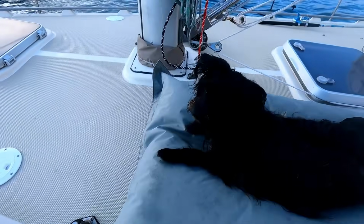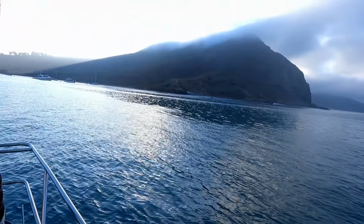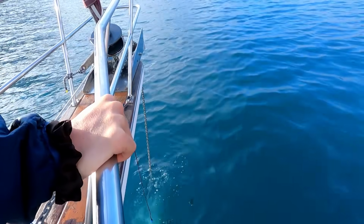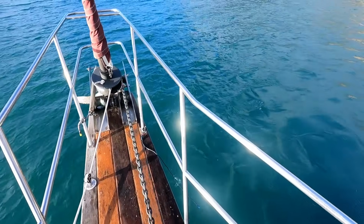Alright, anchor's up. Scout's in a spot. We are just doing our little circle. We read some forums about anchoring in Cat Harbor, and there must have been way more anchorage space at some point in the last few years, because now it's all moorings, like moorings all over there, over here, and back there. Alright, we're set. Yeah, we're set. So it grabbed pretty good.